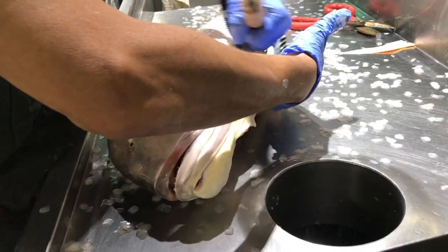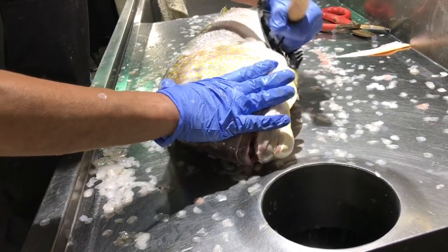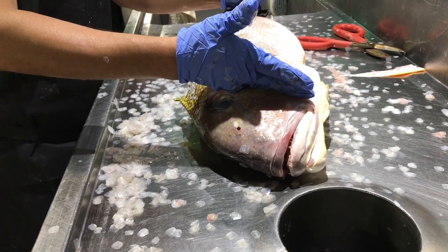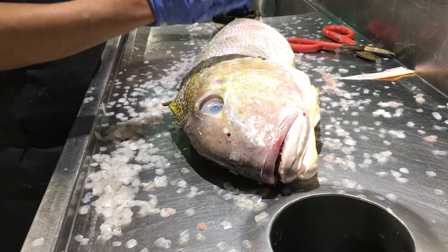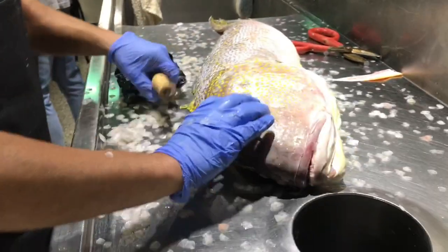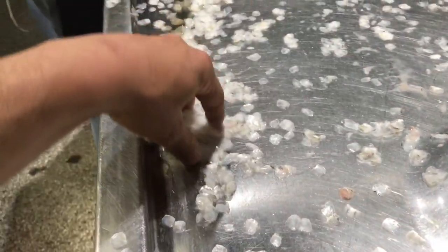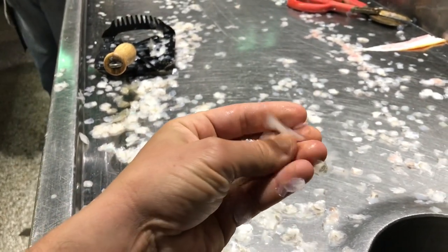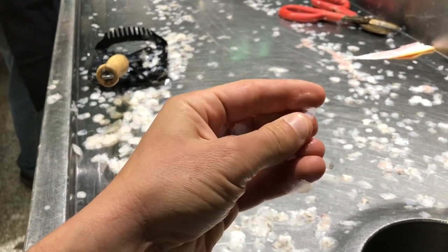Do you do anything with the head? Of course. This head is about 25 to 30 bucks. Really? So we sell the head for $3.99 a pound. And in the States, we sell it at $19.99 a pound. Very soft.